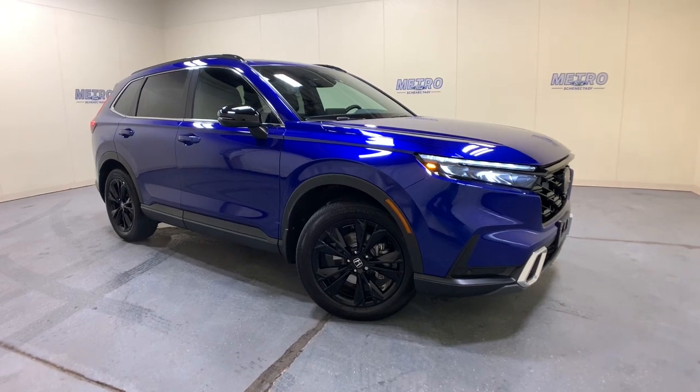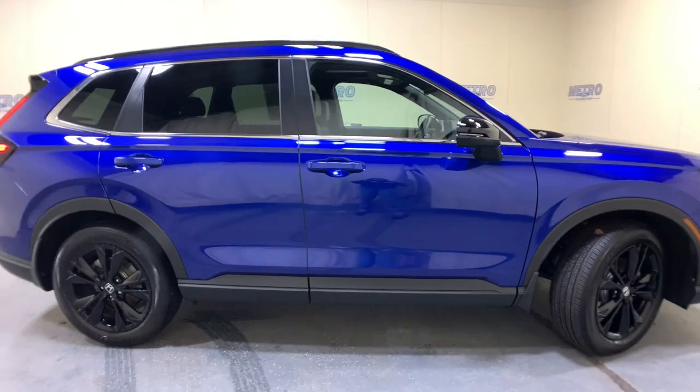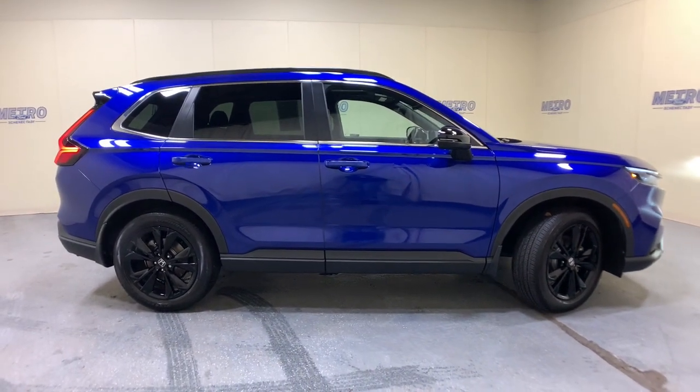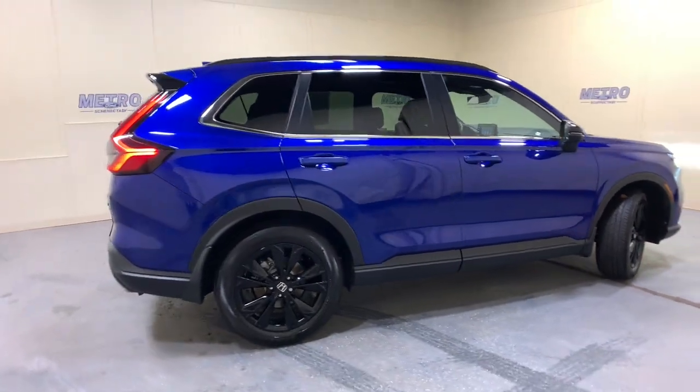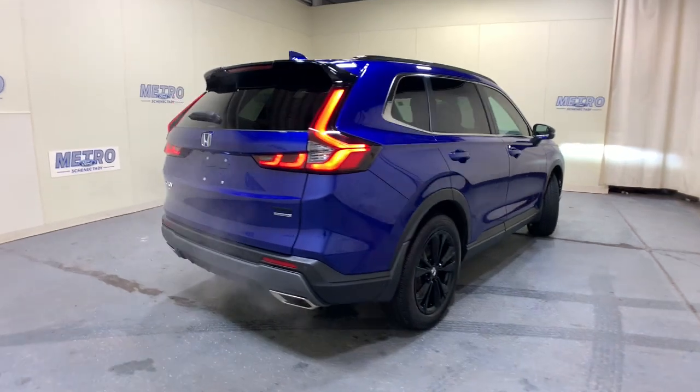You'll have love at first sight with the 2023 Honda CR-V Hybrid. This vehicle is an outstanding buy with fewer than 10,000 miles on the odometer. Satisfy your desire for adventure in comfort and style in this highly efficient CR-V Hybrid.